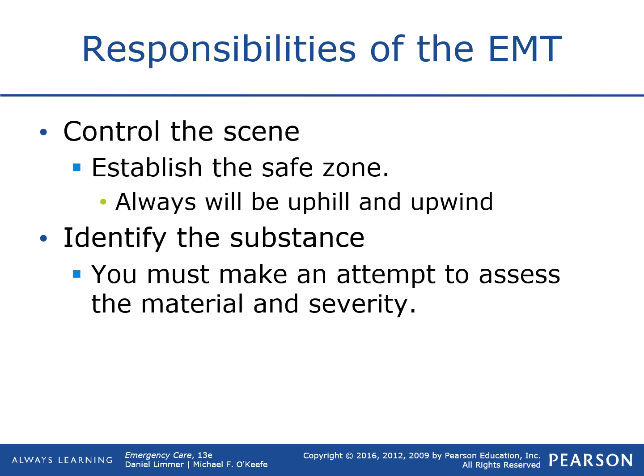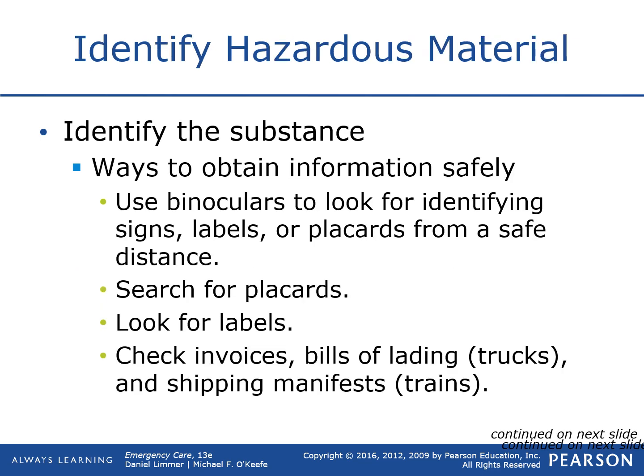If you can, try to identify the substance. That's why a lot of ambulances have binoculars in them, so that you can look from a ways away and find out what substance it is, and we'll discuss how to identify that. So some things you can look for are the hazardous material placards or labels. The placards are usually well displayed, and they'll give you a general idea of what category of hazardous material this is, and some might have a specific number that you can look up in a book, which we'll talk about in a minute, to find out what specific chemical it is.